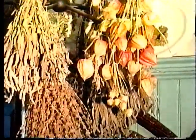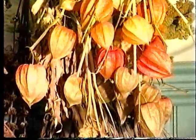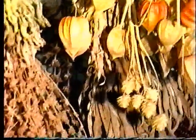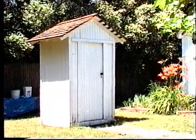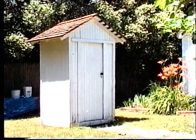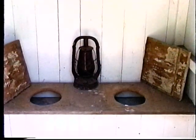Another interesting item, the herbs and spices were all handy to the stove, and that way the woman could prepare whatever she wanted. Another thing that I forgot to mention earlier, in those early days, there was no inside plumbing, no running water. So the little necessity house was out back. Now, they varied. We have one outside, which was a family house, a two-holer. I need not elaborate more on that one.